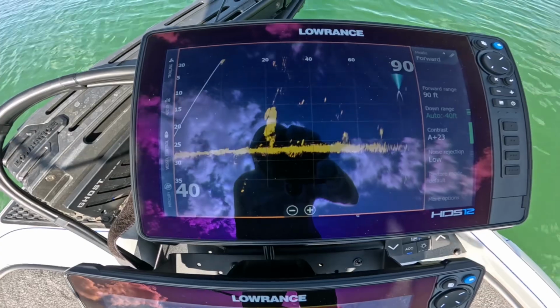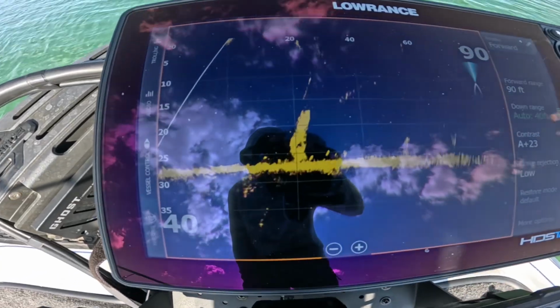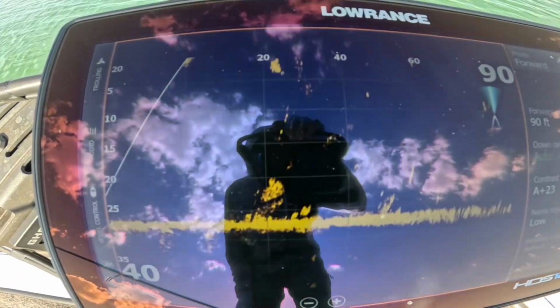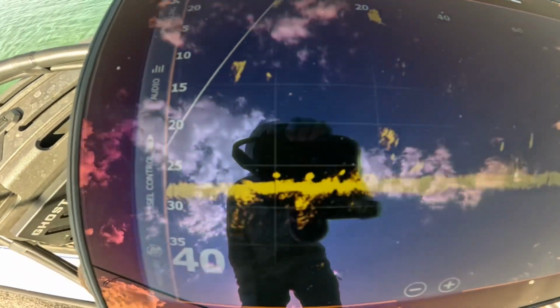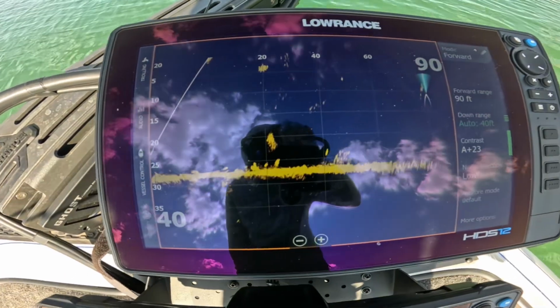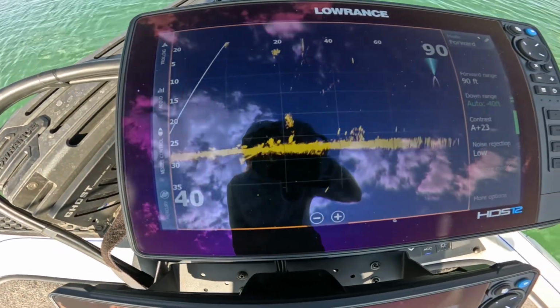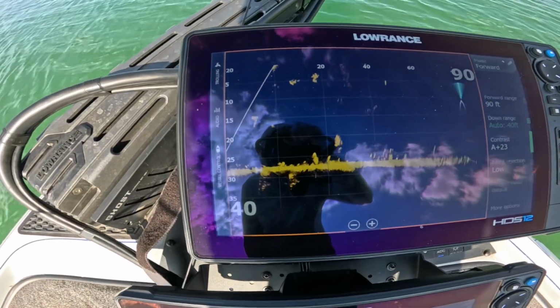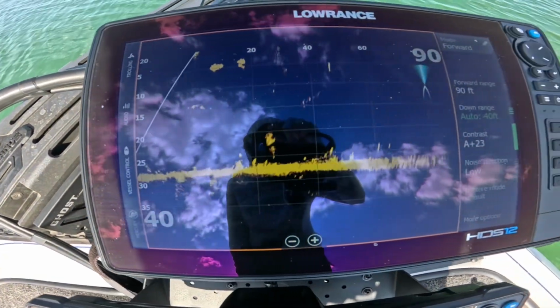So this right here is what we've been looking at for about the last hour. There's a whole bunch of bait out here. You can see that big ball of bait right there. There's another ball of bait close up there to the surface. You can see all those little dots right there. Those are all bass. I'm trying to figure out what they'll eat. Sometimes they just don't cooperate though, so we're still trying to figure out if we can toss anything at their face to get them to eat it.